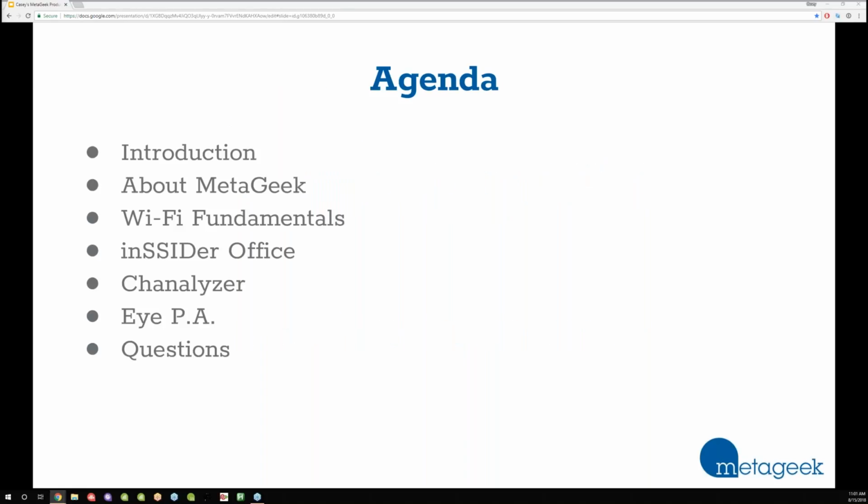Our agenda today. First, I'll be introducing myself and talking a bit about MetaGeek. And we're going to go over some Wi-Fi fundamentals, which are crucial to understand MetaGeek's products. So I'll just briefly go over that. And then we're going to go over inSSIDer Office, Chanalyzer, and Eye P.A. We'll try and do a demo for all of those as well if we have time. And then I will finally open up the floor for some questions.